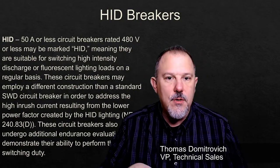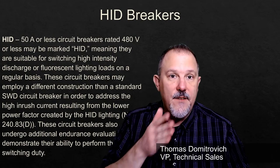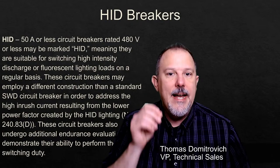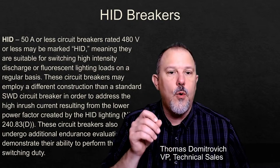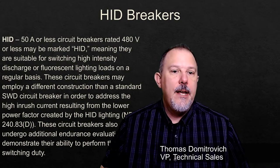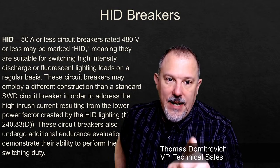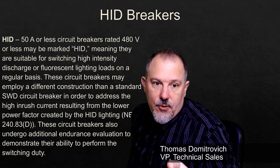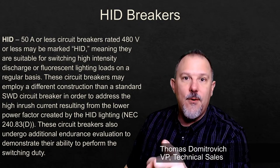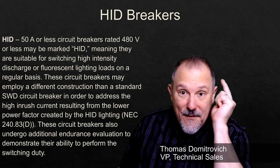HID, 50 amps or less, circuit breakers rated 480 volts or less. This is out of UL 489. They are suitable for switching high intensity discharge or fluorescent lighting loads on a regular basis. They can employ a different construction than a standard SWD breaker in order to address the high inrush current resulting from the lower power factor created by the HID lighting. Okay, power factor.